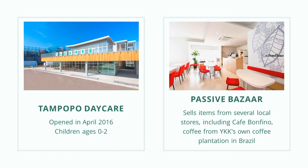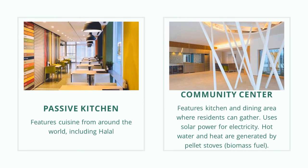In addition to homes, Passive Town was also designed to contribute to the community in other ways. The complex includes a daycare center that cares for children between 0 and 2 years old. Also, Passive Bazaar is a cafe that sells a variety of items from several local stores, including Cafe Bonfino, coffee from YKK's own coffee plantation in Brazil. Passive Kitchen features halal and other international cuisine to meet the needs of YKK employees from all over the world who come to Kurobe to train for extended periods.